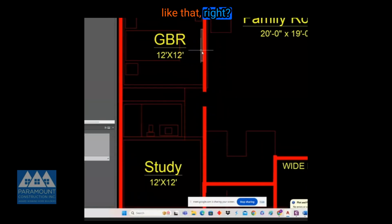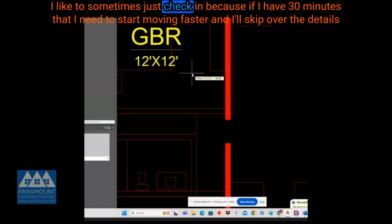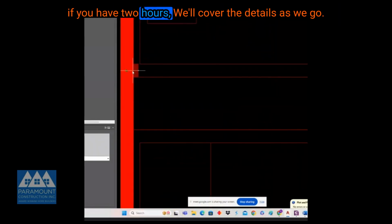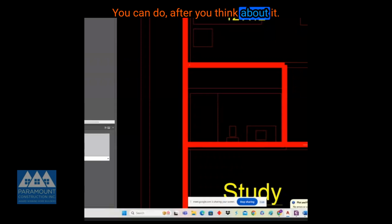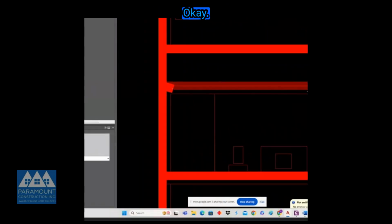I didn't ask you at the beginning how much time you have. I like to check in sometimes, because if I have 30 minutes, then I need to start moving faster and I'll skip over the details. If you have 2 hours, we'll cover the details as we go. No, I know. You can refine as you go along. You can do it after you think about it. You have time? Yeah. You have time. Okay.